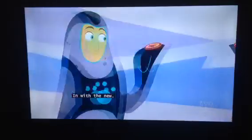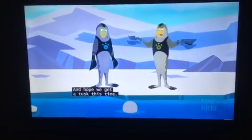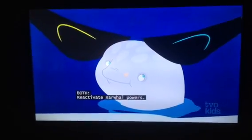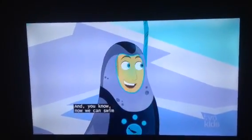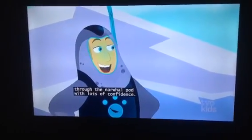Out with the old, in with the new. Okay, Little Tusker, let's try this again. And hope we get a tusk this time. Reactivate narwhal power! Yes! Now this feels right. These are incredible. And you know, now we can swim through the narwhal pod with lots of confidence.